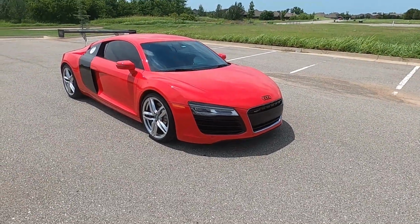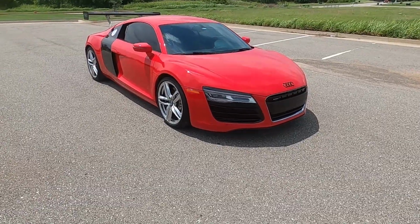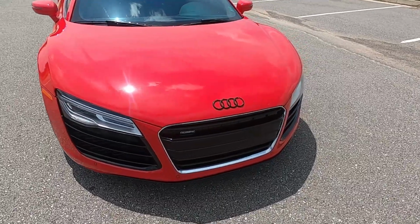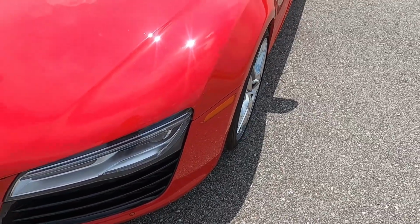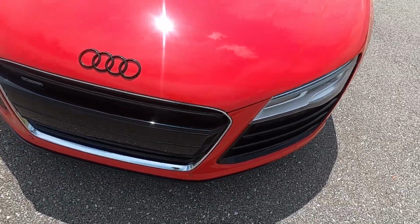Hello everyone, I'm Seth with Exotic Motorsports, and this is our 2014 Audi R8 4.2 Quattro. It has 36,903 miles. It looks really good, super clean car. I do apologize for the wind. It is a very windy Oklahoma day today.